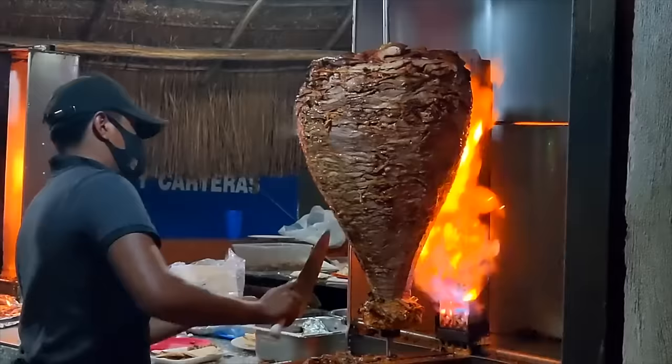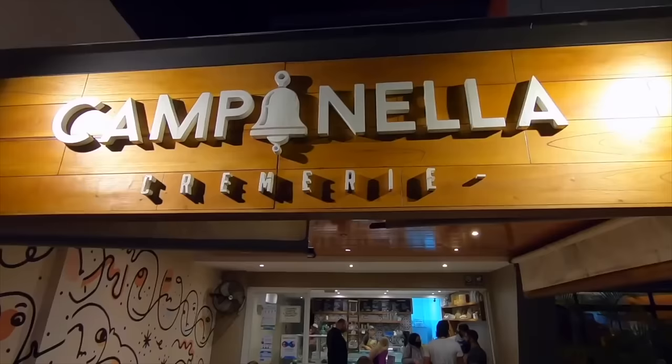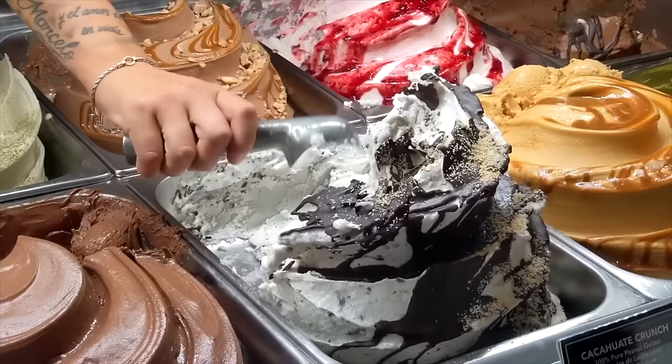It's totally a local spot, but tourists also come here because it's become so well known for the pastor. They literally have three grills going at all times with a huge wheel of pastor constantly. What's the best way to wash down some spicy salty tacos? Ice cream. Right around the corner from the taco shop is a really lovely little ice cream restaurant, so we're gonna grab some sweetness to finish off our night.